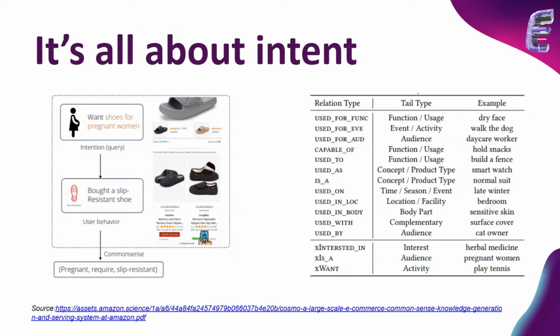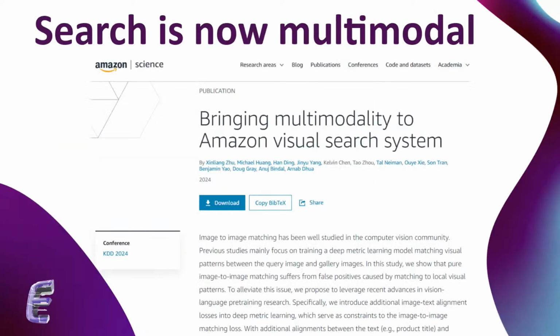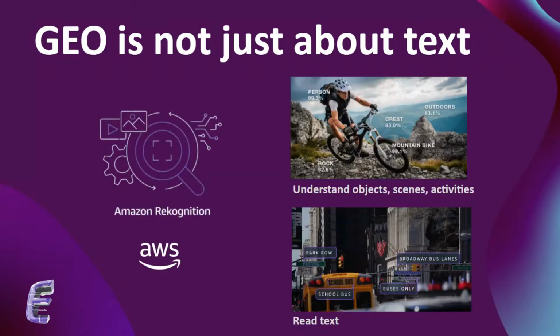I think that's also what Pasha was mentioning, that search is becoming less keyword-focused and more semantic-focused. It's exactly what was also described in this Cosmo paper. And another paper shows that their search is becoming multimodal. It's not only text. They can actually read images. Their technology allows them to read images and infographics and understand what's happening there.